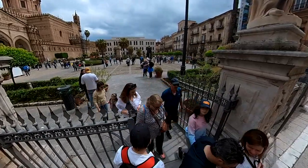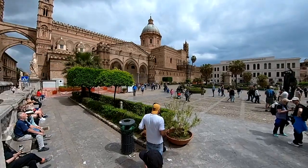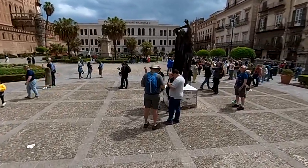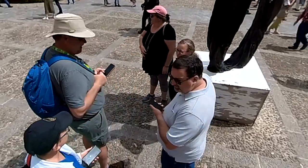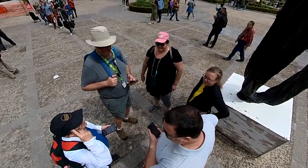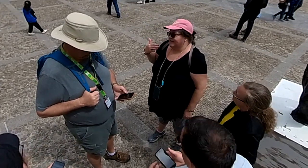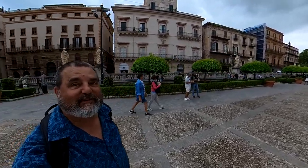Next up, a meetup at the Palermo Cathedral. We spotted several friends in the square, and we sidled up to them and compared notes of the day. Several members of our crews had gone inside to check out the cathedral. I mistakenly call it a citadel. And this is one very impressive citadel.